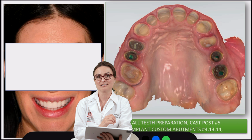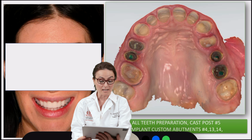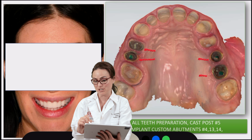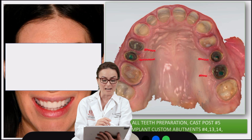We are using digital dentistry in our office, and you can see here this is a Trios scan, including custom abutments for the implants and the cast post for number 5. All the preparations are considered done. The integrity and the health of the soft tissue can also be appreciated. So gums are healthy, teeth are healthy, implants are healthy, okay?